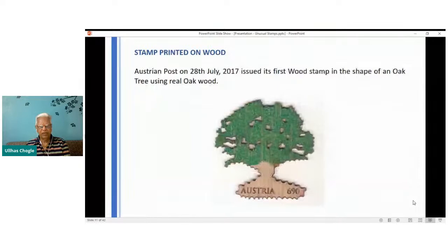Again, Austria in 2017 issued its first wood stamp in the shape of an oak tree using real oak wood. Austria has jungles of oak trees. So when some 200 year old oak trees had fallen down, they used those thin strips of oak wood and printed stamps on them.